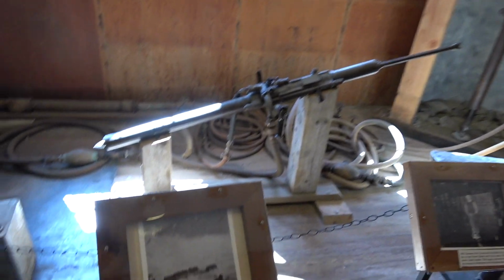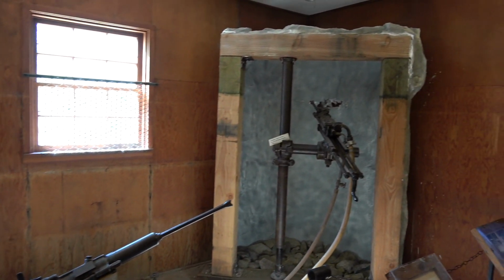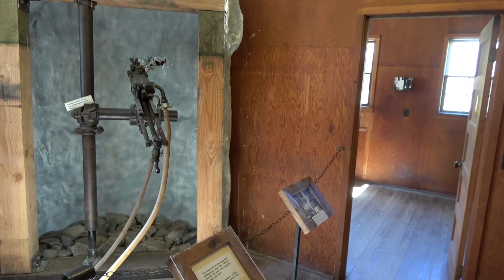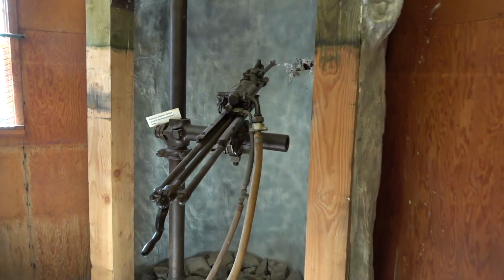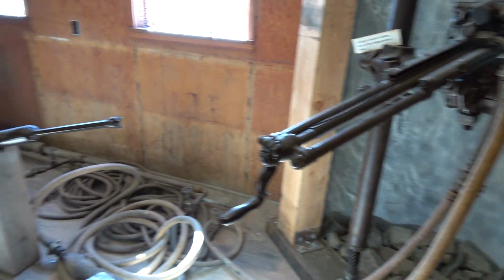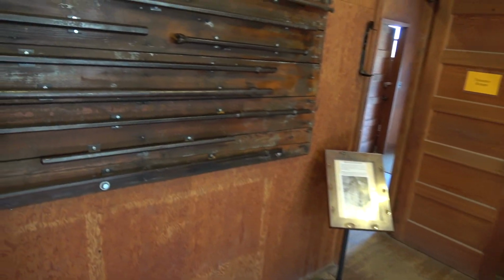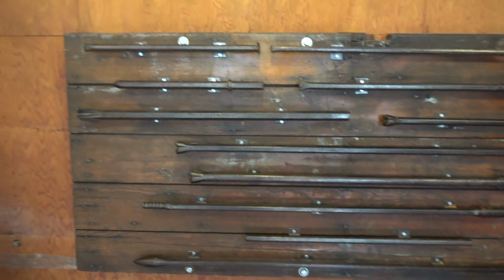Gold often is not visible in the rock. Ore samples from the mine and mill were chemically tested and carefully analyzed for the quantity and quality of gold they may have contained. Here we see a collection of drills and drill bits used to bore holes in the rock to get core samples and to place explosives.